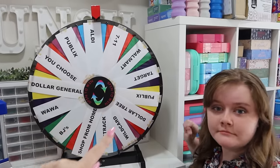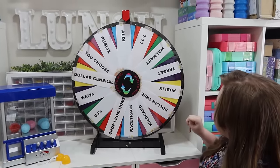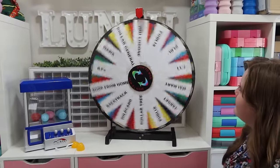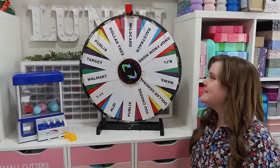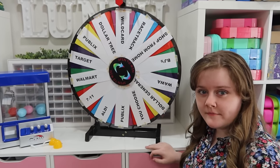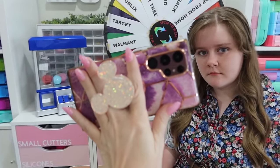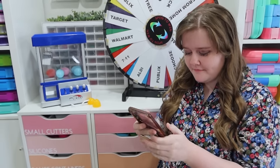Now wait a minute, which store would you like to get? Probably maybe Target. Uh-huh. Probably. Target would be good. Wild card? Okay, for the wild card, we're gonna need my phone because we're gonna phone a friend. Okay. Hang on, I don't know where my phone is. So what Mackenzie has to do is she has to call my mom. She's gotta call grandma and ask grandma what store she should shop at.